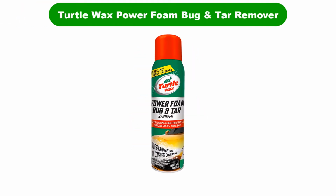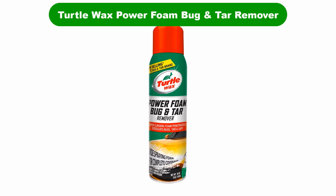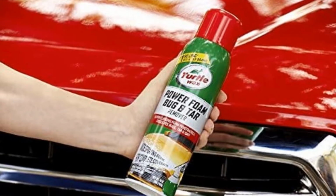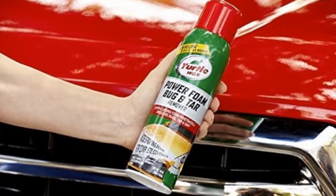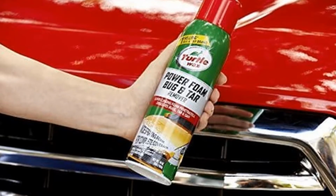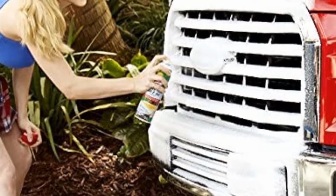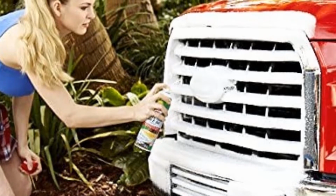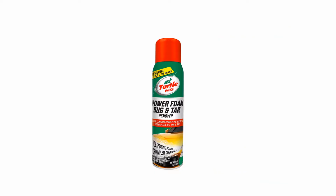Number 3. Our third best pick is Turtle Wax Power Foam Bug and Tar Remover. Your author remembers Turtle Wax as one of the first fancy brands of car care he ever saw being used by his father's gearhead friends. Since my ungrateful offspring regularly point out that I'm older than time itself, I decided to look up when the company was founded. Wanna guess? Nope, it's older than that.